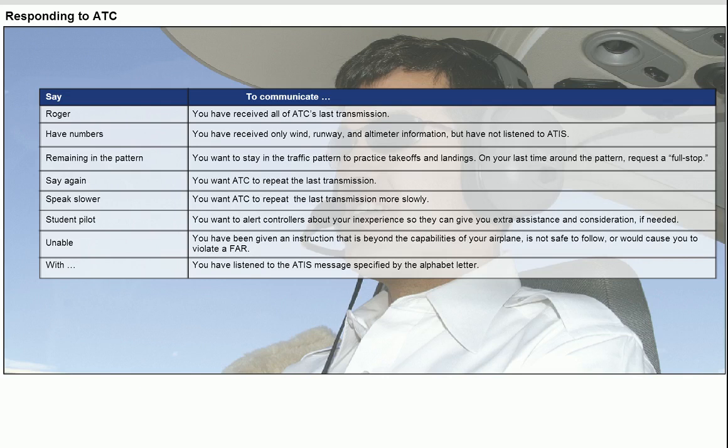When responding to ATC instructions, begin each transmission with who you're calling and then identify yourself. Use these words and phrases to communicate your message. Click each term to hear it spoken in context.